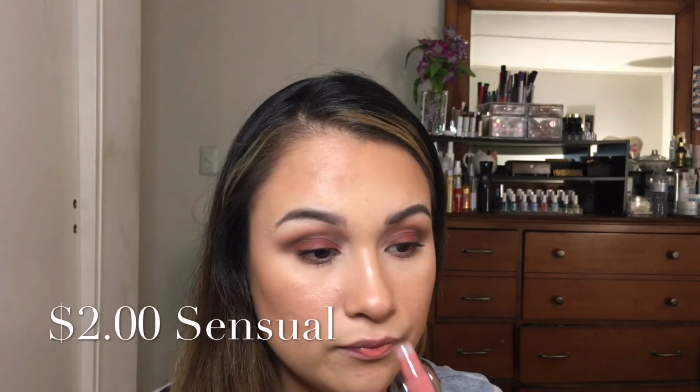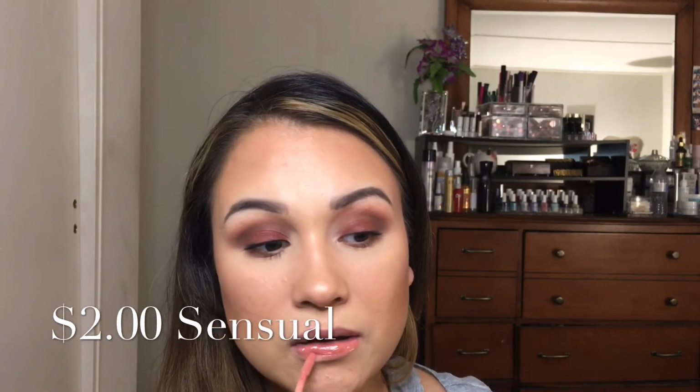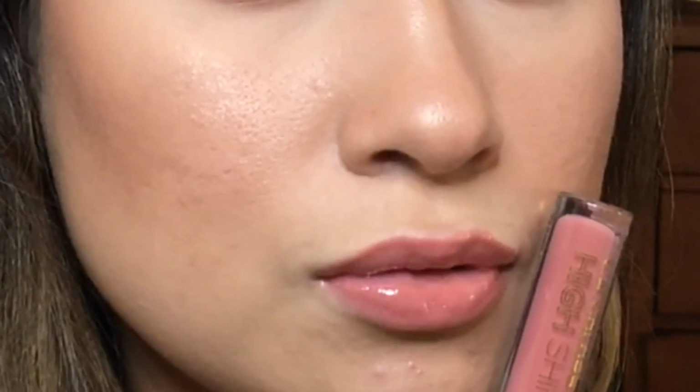See what applicator. Okay, so this is the applicator. And this is in the shade Sensual. Ooh, it has that vanilla cupcake scent to it. Ooh, these are pigmented. It's not sticky at all either. Sometimes when you put on a lip gloss, it's so sticky that when you open your mouth, you have these gummy lines separating. It's so gross. I cannot stand when a lip gloss does that. So this one's in the shade Wink.